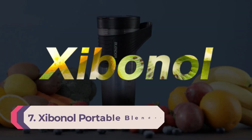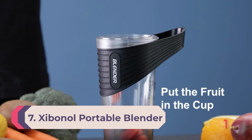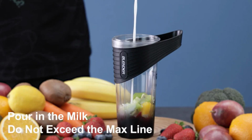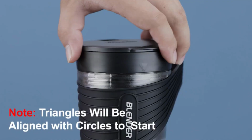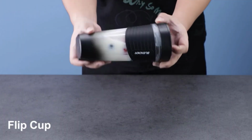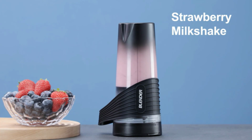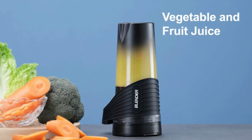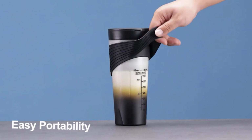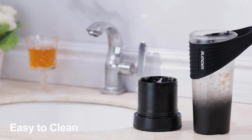Number 7. Zibinol Portable Blender. Powerful and effective, portable blender extraction cup is equipped with 4 PCS 304 stainless steel blades, 150W rated motor, and 7.4 rated voltage. With a high rotation frequency of about 20,000 times per minute, it takes only 40 seconds to bring you fresh smoothies, protein/shakes, freshly squeezed juices, masks, baby food, etc. Please cut the fruits/vegetables into small pieces for better blending results.